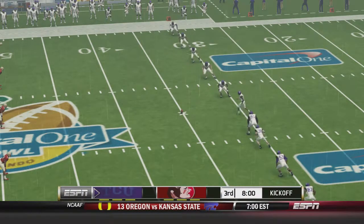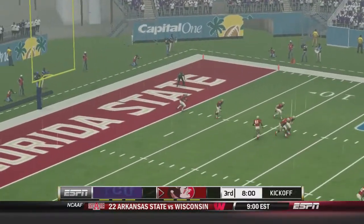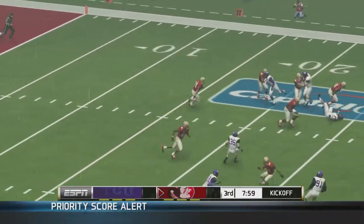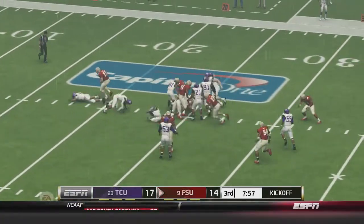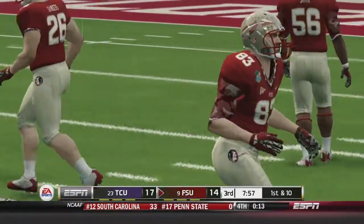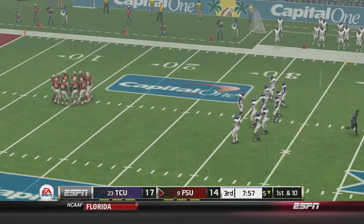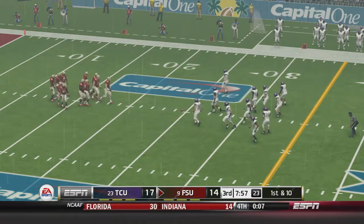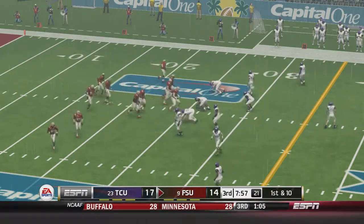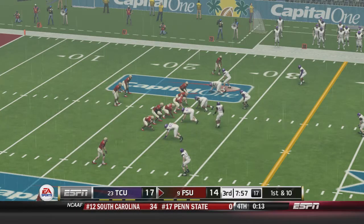So we're back in the second half. TCU to kick off. Taking it at the goal line. Up past the 20, 25, and back to the 25-yard line. Just take a knee, guys. Only bad things can happen when you bring the ball out and you can't make it past the 30-yard line. If you just take a knee, you'll safely get it up to the 25-yard line.